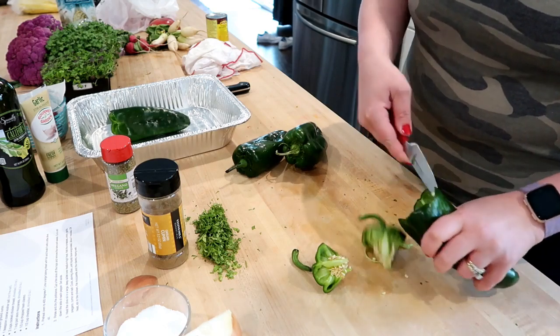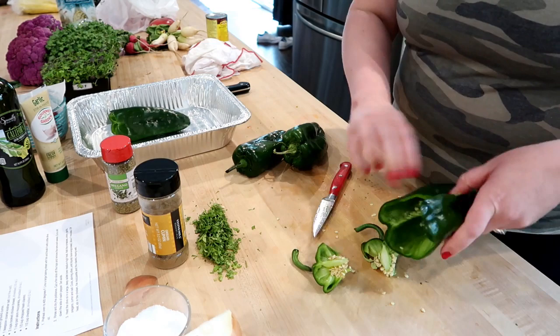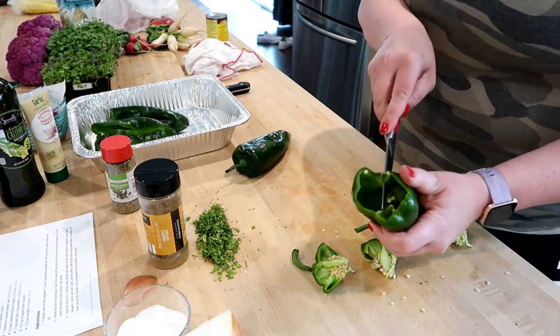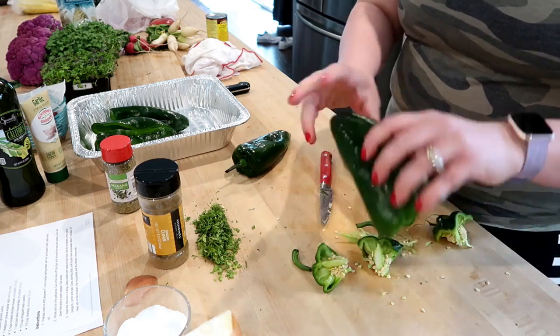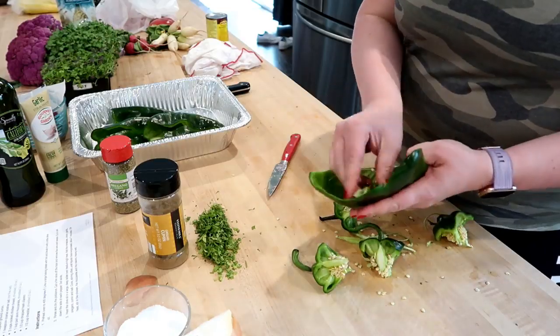If I was going to make this recipe again, which I probably will, and I made a note on my original recipe, I would definitely roast these peppers a little bit in the oven before I stuff them. I thought that when I baked them later in the week, the peppers were a little bit firm for me. If you like that kind of thing, then I think it would be just fine. But for my preference, I would have liked them a little bit softer.